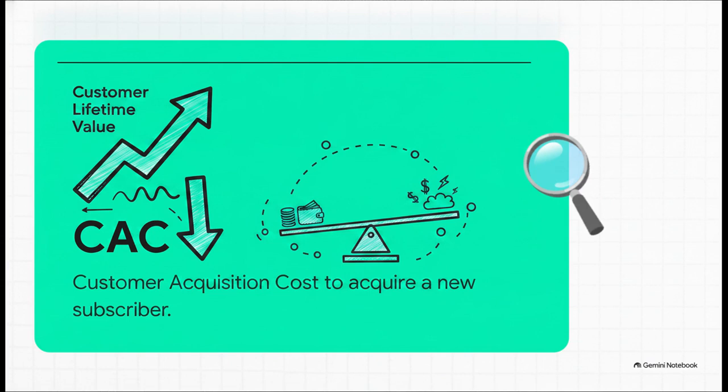SaaS platforms have to constantly balance their CAC, that's customer acquisition cost, against their customer lifetime value. Basically, they have to be absolutely sure they aren't spending more on marketing and sales to win a customer than that customer is actually going to pay them over the entire lifespan of their subscription. It's a super delicate, highly data-driven balancing act, and it's exactly what makes or breaks a cloud business.